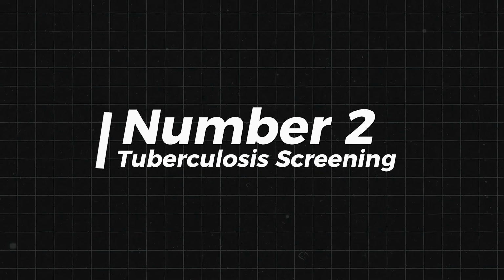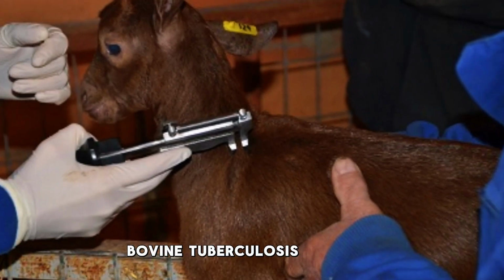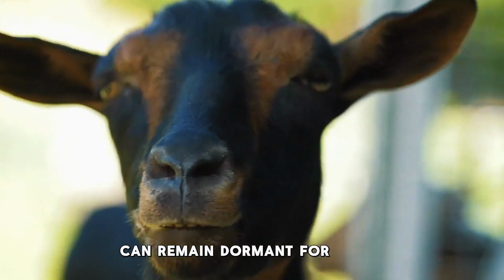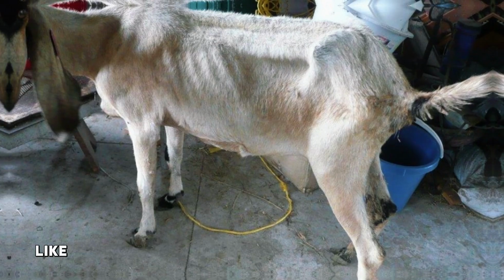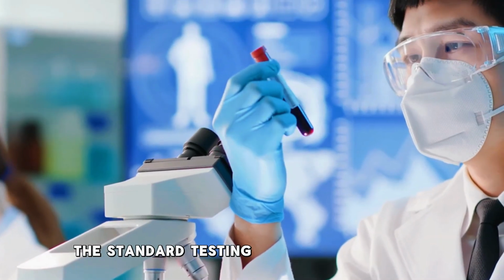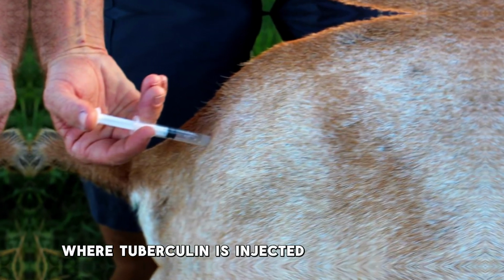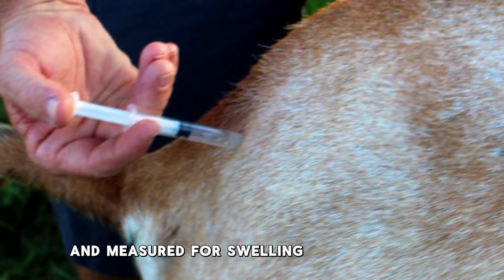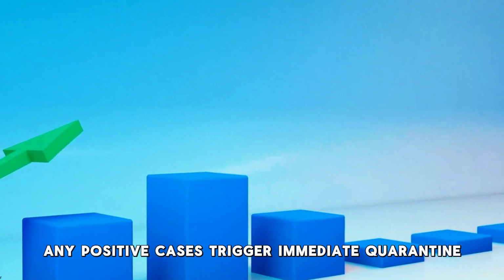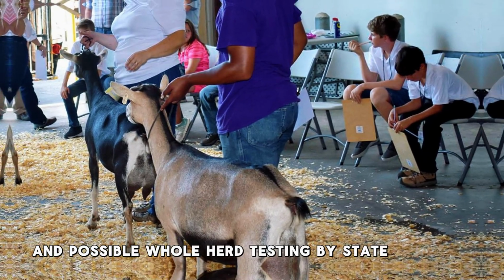2. Tuberculosis screening, preventing a herd-wide crisis. Bovine tuberculosis in goats, caused by Mycobacterium bovis, can remain dormant for years before causing visible symptoms like weight loss, respiratory distress, and mastitis. The standard testing method is the single intradermal tuberculin test, where tuberculin is injected in the tail fold and measured for swelling after 72 hours. Any positive cases trigger immediate quarantine and often require confirmatory testing and possible whole herd testing by state officials.